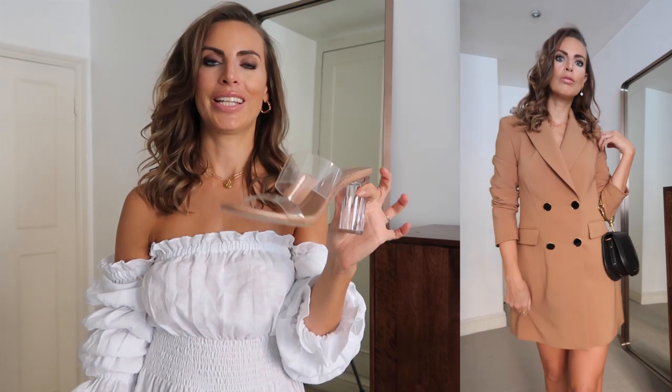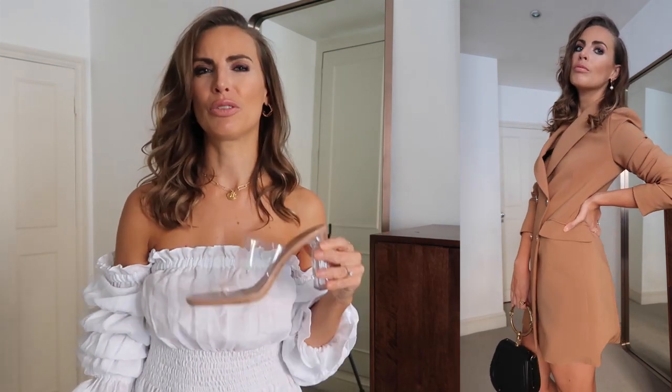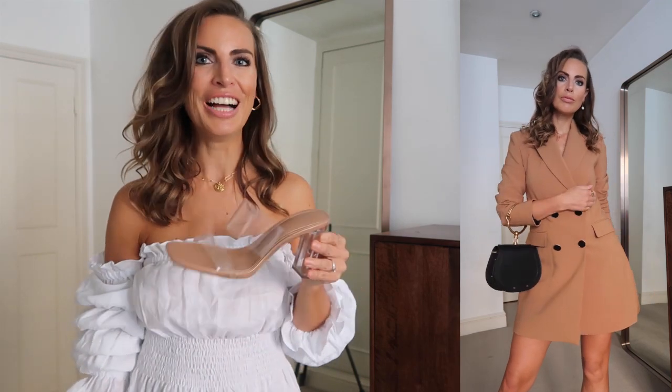Okay, now that I've shown you the blazer, I just wanted to draw your attention quickly to these little sandals. These sandals are my absolute ride or die sandal. I even have a theory. If these sandals cannot make your dress, your trousers, your skirt, your outfit in general look good, then nothing will.